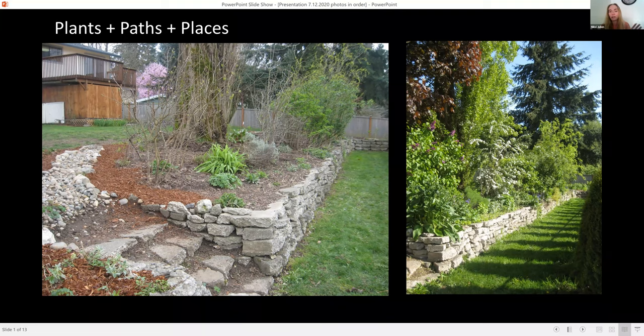So my slideshow is just going to show you some examples of what we were talking about last time, which was plants, pathways, and places. And then we're going to go back into some practical design work, which I'm really always excited about.